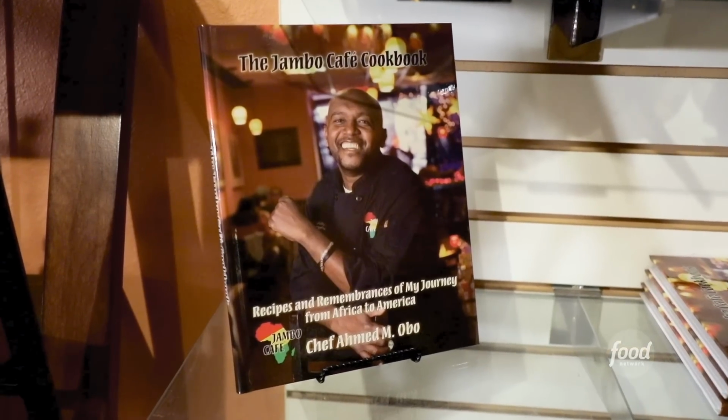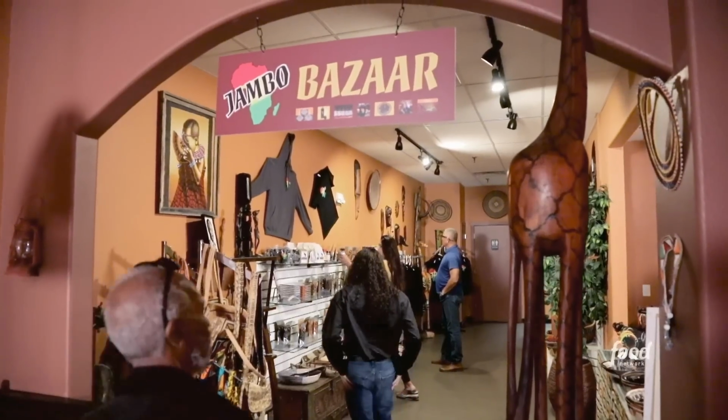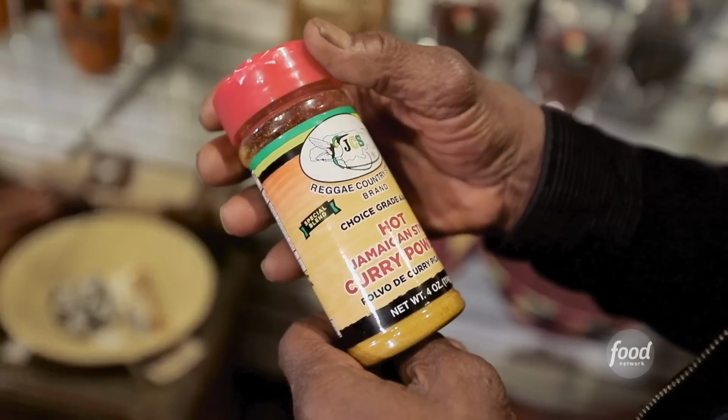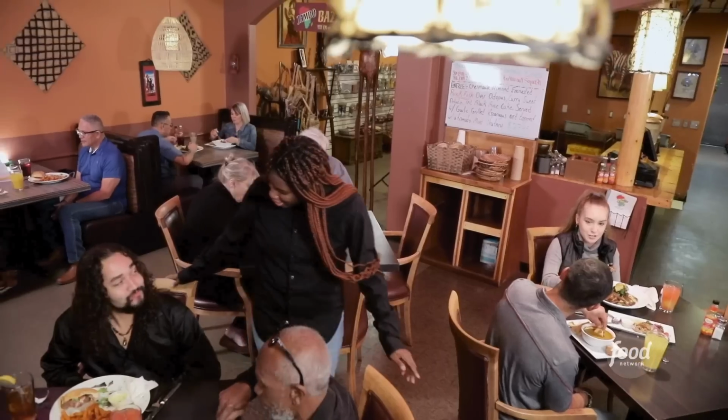So you got a cookbook. Yes. How do people buy it? At the restaurant, I have a little store there. You can buy some of the imported spices to experiment with. You're gonna be impressed.